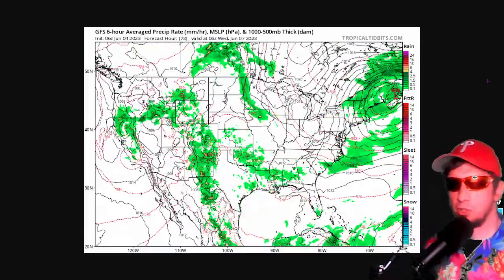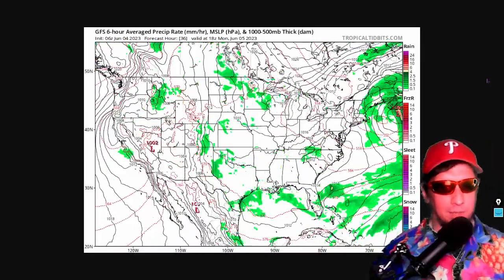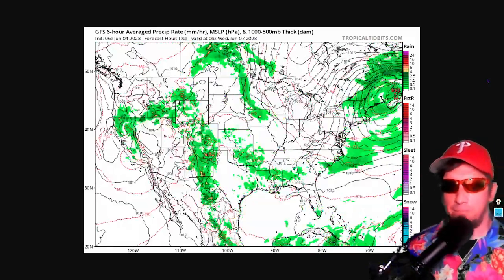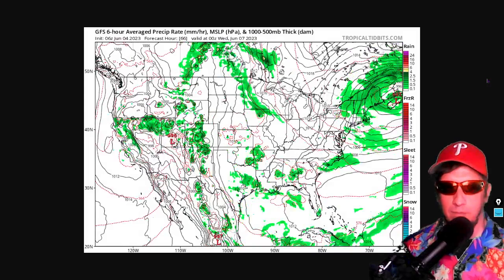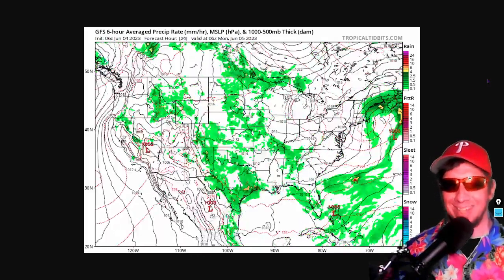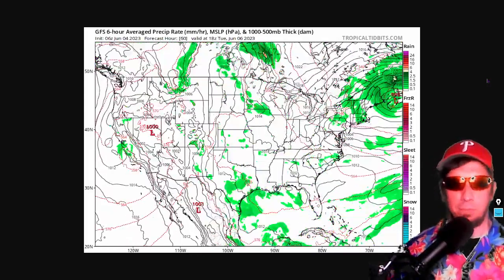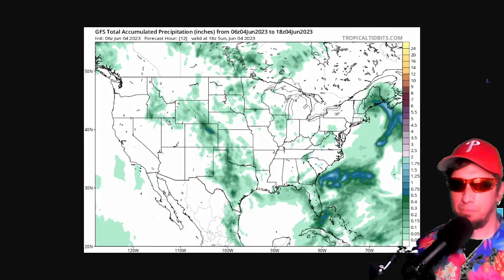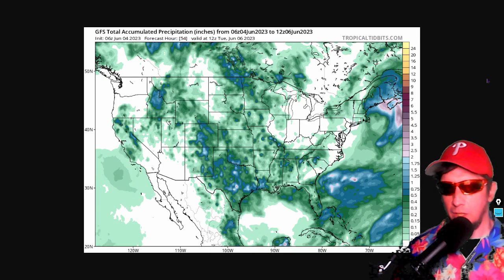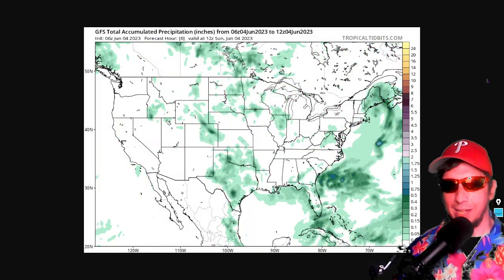Here's your 72-hour GFS pressure and precipitation forecast. And we'll also show total accumulated precipitation in inches. So that's pressure and precip. Here is total accumulated precip in inches. Let's take a look at lightning next.